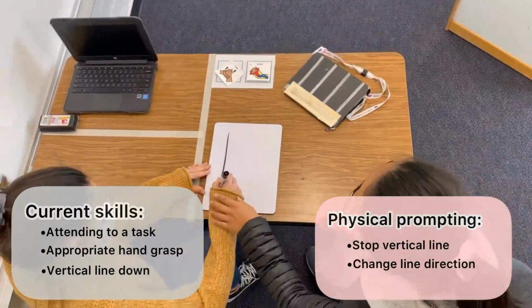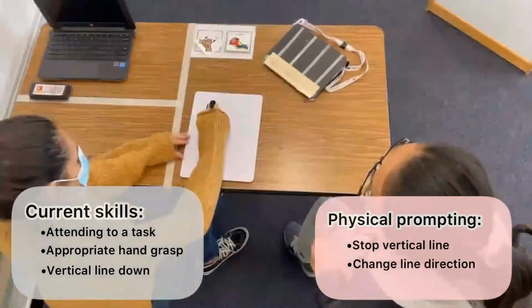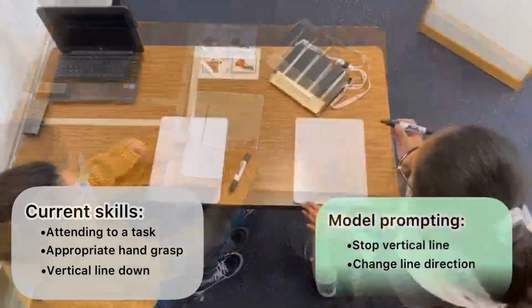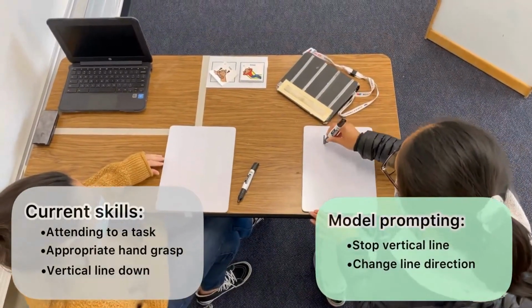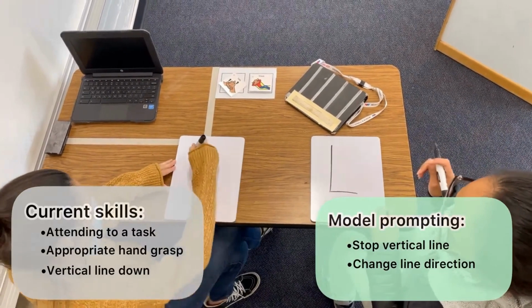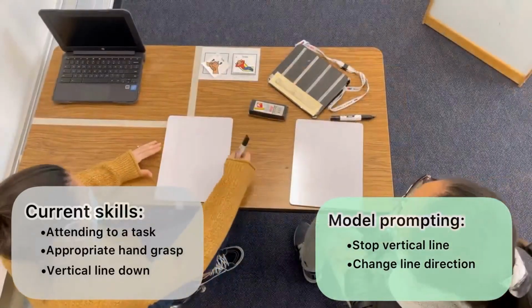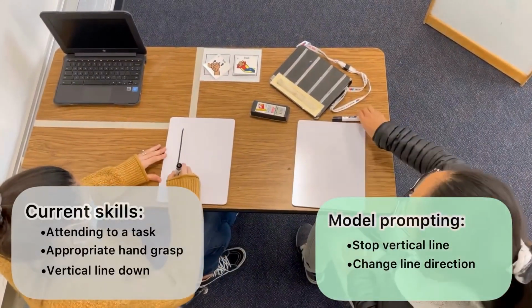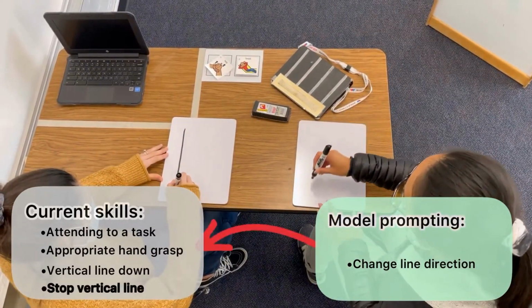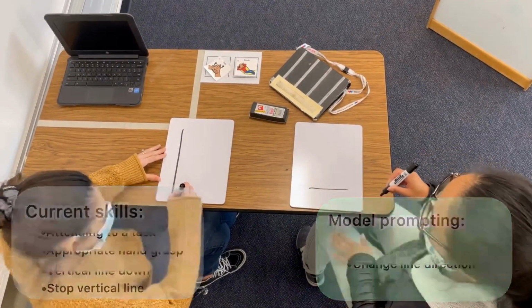Continue providing these physical prompts, but once you've noticed that they're able to complete the task 3 to 5 times with more ease, consider fading back to a lesser prompt that gives them more room for independence, such as modeling what to do. Make sure to verbally encourage your child along the way. Again, once they show improvement with your modeling, then consider taking a further step back. The ultimate goal is to teach them greater independence.